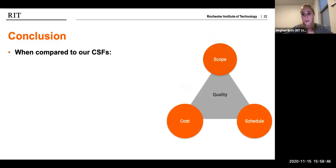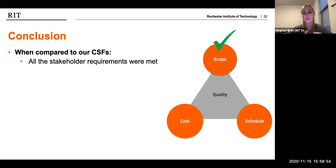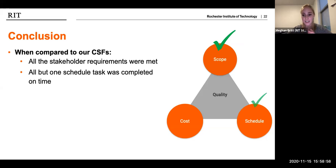So overall, we do believe that when we are comparing our critical success factors, we have a very quality assured project. First, we believe that we have met all stakeholder requirements that needed to be met. On top of that, our schedule was on time despite the one hiccup we had with the prototype, but that was still manageable to get fixed by the end of the term.